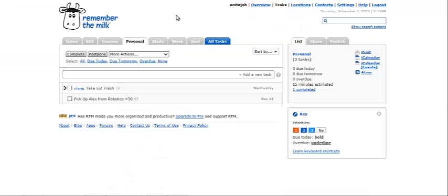When you first log in, you are presented with a series of tabs going across the top of the screen just below the Remember the Milk icon. Those tabs indicate different task lists, and you can organize the things you need to do under any of those various tabs. I have tabs set up for personal obligations, as well as my grocery list, and then class 603. Let's take a little minute and look at some of the tabs.